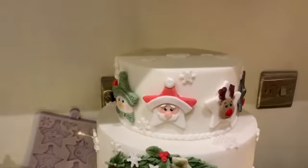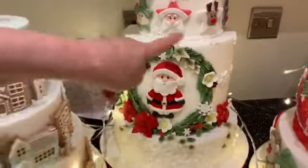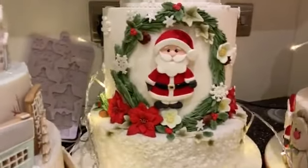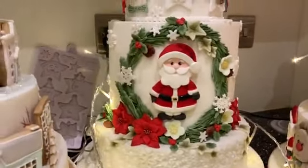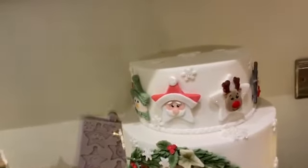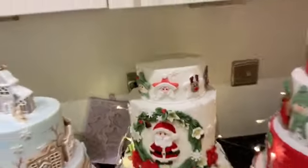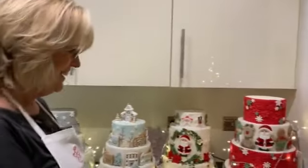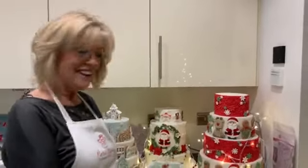And then I've used the winter wreath mould to do this frame around Santa, a nice winter wreath. And Santa is from the Christmas cookie mould. Then round the top here we've got all the little stars from the Christmas star mould. You see what I mean about the different characters, all star shaped, so they all match. A few people can't believe these cakes are 2 years old. But some of them are, because we were here and showed them last year.